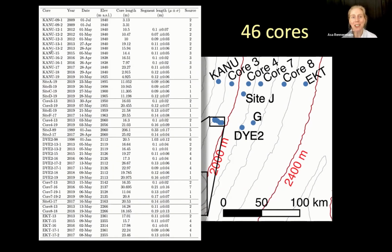And I could not resist putting together this table. Can you read this table? Okay, I don't want you to read this table. I just put this up because I thought you might be like, wow, that's a lot of stuff. Yes, that's a lot of stuff. What I just want to point out is that there are a lot of cores. From some places like CONU, we have a lot of cores from the same location, and at a place like Site A, we only have one core.